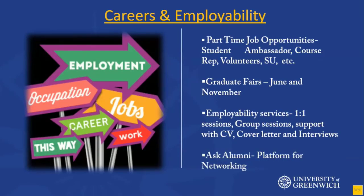Careers and employability: there are lots of part-time job opportunities within the campus, such as student ambassador roles, course reps, volunteers, and activities within the students' union. We provide help and support to students to get a part-time job on campus. We have two big graduate fairs each year, mainly in June and November. I've already said we have an employability team who helps students secure placements, part-time jobs or graduate jobs, or with any career support they need, such as writing a CV, cover letter, or interviews.